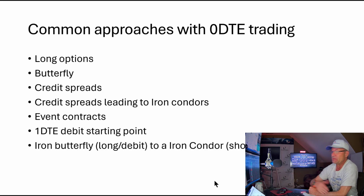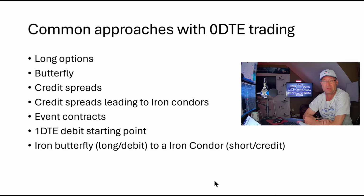So these are some of the common approaches that we see out there. They're the common approaches that we use in our live trading room on a consistent basis. And they are just simply going long options, buying calls, buying puts, using butterflies to initiate a trade. Credit spreads, of course, are a big one, and it does seem like credit spreads always lead into a full iron condor, and talk about that in just a second. Event contracts, we've had a lot of success with those.